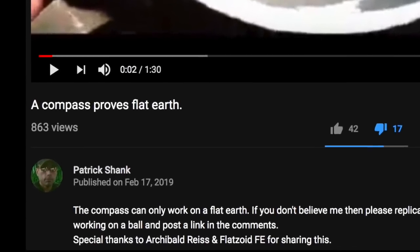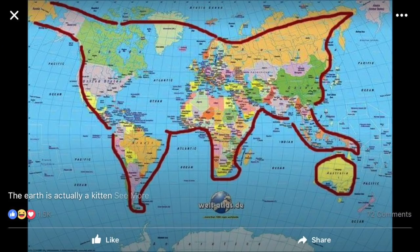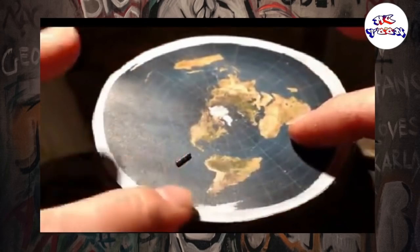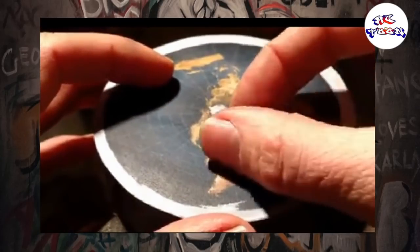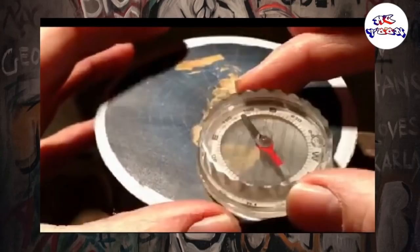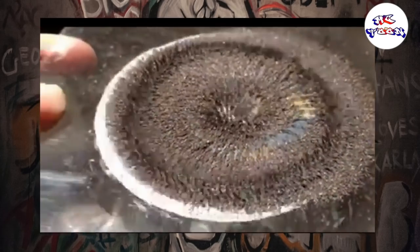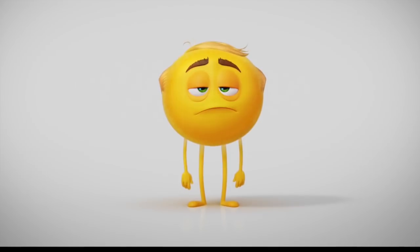To do this, he will show how the flat Earth matches all observations and simultaneously proves all other models wrong. Sphere, concave, cat Earth. This will be epic. Sorry, that wasn't epic. That was meh.